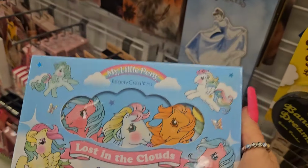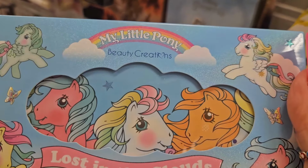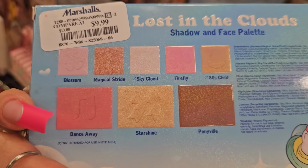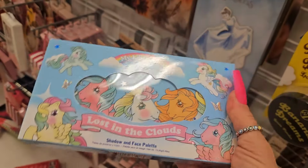And I came across the My Little Pony and Beauty Creations Lost in the Clouds palette. How beautiful. I was looking for this. Oh my goodness, $9.99. It has eyeshadows and it also has face products as well, blush, highlighter, and bronzer, and it's so pretty.